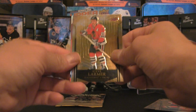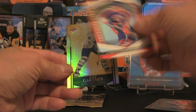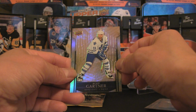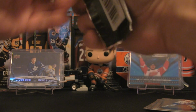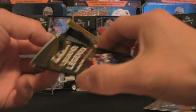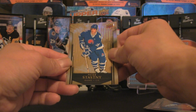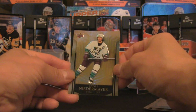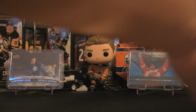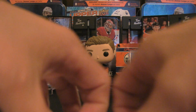2 packs to go. Steve Larmer, we've got Dale Hawerchuk, Trendsetters with the inaugural Winnipeg Jets, who are now the Phoenix Coyotes. And that was Mike Gartner there with the Toronto Maple Leafs. And we end off with Peter Stastny. We've got Hayley Wickenheiser record books and Scott Niedermayer with those Ducks jerseys from the movie.